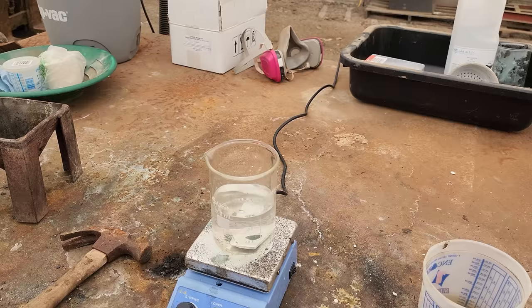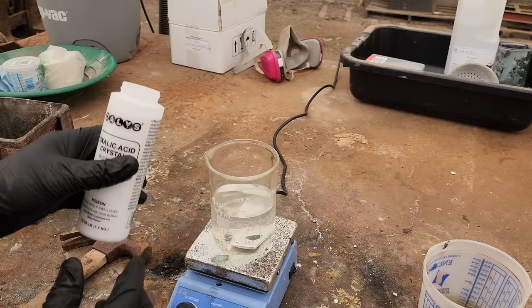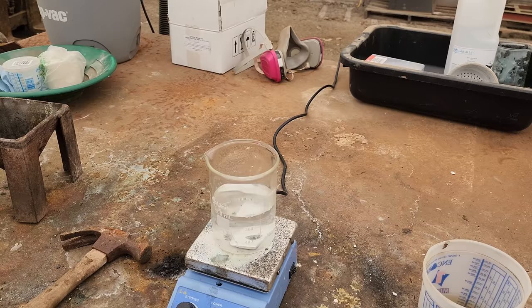I'm gonna try and clean up this silver bar a little bit. And there's been some debate online about what the best one is to use. Sulfuric is supposed to work well, but it'll dissolve some of the silver. Apparently oxalic acid will also work. So I'm gonna add just a little bit of oxalic acid here. And that should dissolve any of the borax, any of the flux that's on there. It's on the heating pad. We'll heat it up and see what we come up with.